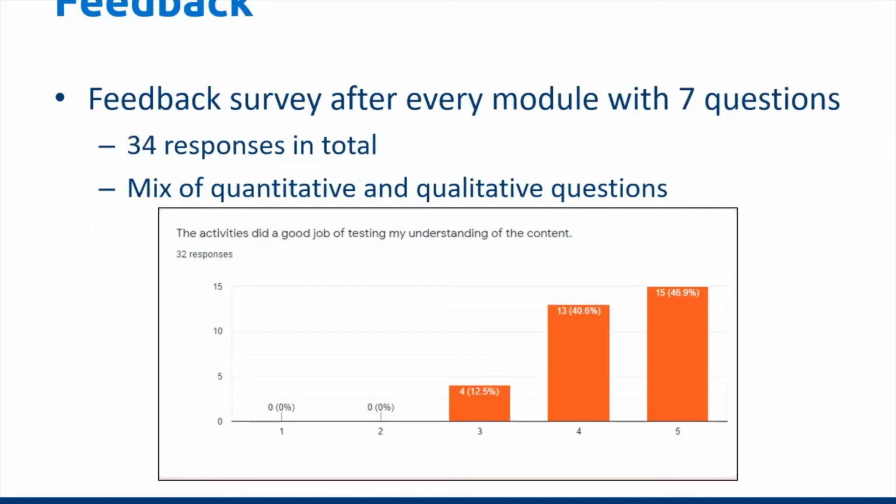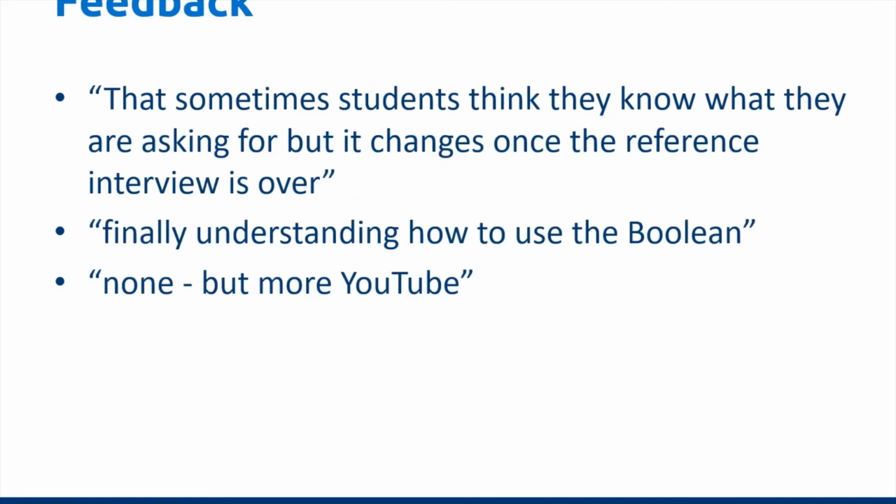At the end of every module, there was a feedback form with 7 questions. In total, we had 34 responses across the 5 modules. We asked a mix of questions, ranging from quantitative ones like, the activities did a good job of testing my understanding of the content with a Likert scale, to open-ended questions like, is there anything you would change about this module? You can see some of the feedback we received on the slide. Generally, it was very favorable.